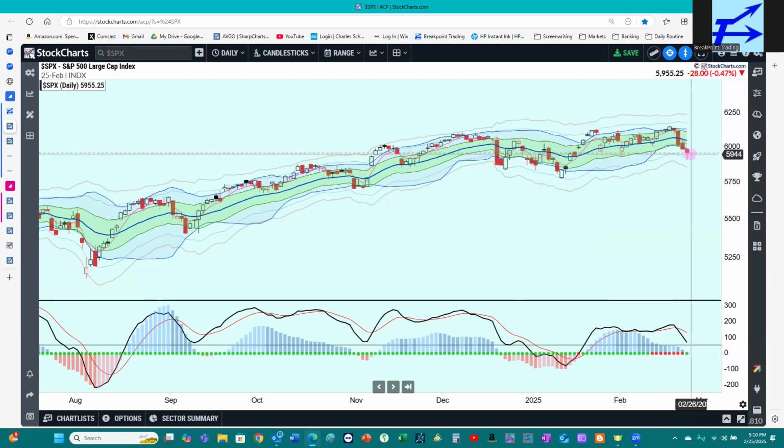So I think that means we're probably going to get a bounce. We'll get a relief rally, probably back up to the 21-day reversion to the mean, which is up around 640, something like that. We ended today at 5955. So the key level is 5850 down here. We're not there yet, but we need to watch that. But let's see what happens tomorrow.